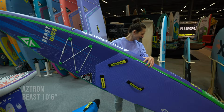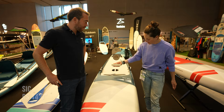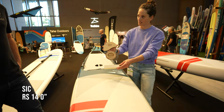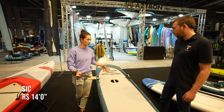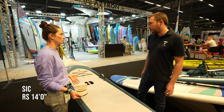So the Beast 10-6, this is a racing SUP for teenagers and yet still inflatable. SIC, part of Tahe Outdoors here in Europe, Paddle Sports Show award winner for stand-up paddleboarding for the RS14. So if I understand right, you've taken an award-winning, race-winning design and put it into your Dragonfly construction to make it a little bit more accessible to people that are maybe just getting started with racing and want the experience of a high-performance board without the super high-performance price point.